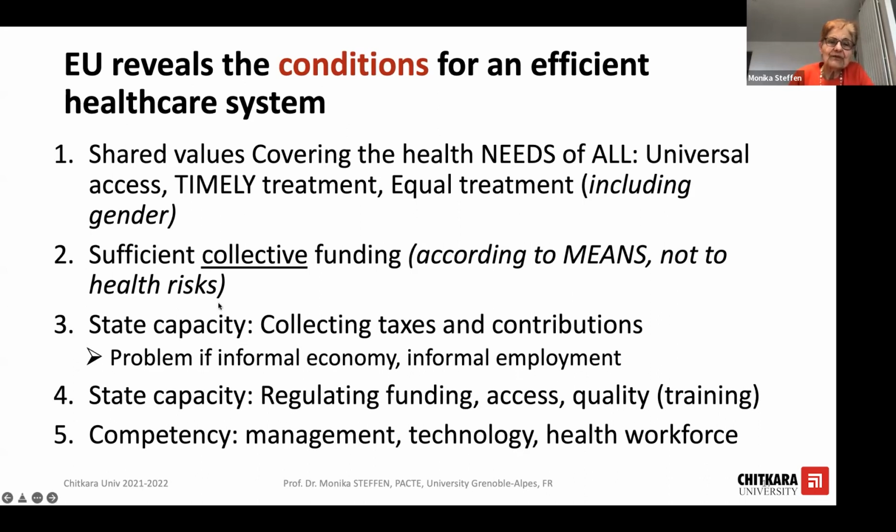The second condition would be to have sufficient collective funding, and I underline collective, which means money which is brought together according to the means the people have, not according to your health risk. If you collect the money according to the health risk, the most ill people will not want to pay because it would be too expensive and they wouldn't get any care. So you don't really have many different ways of organizing a decent healthcare system than what we invented across Europe, with collective funding according to means and distributed according to need.